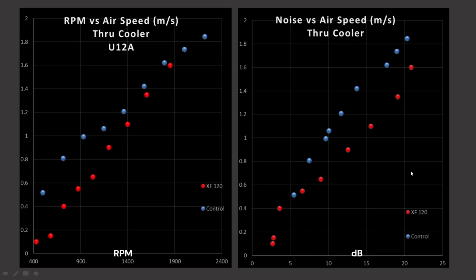Now we're looking at airspeed through the CPU air cooler. This should be where this fan actually shines, because of its blade design, it's more of a pressure-oriented fan. So let's focus on the left side. We got RPM versus airspeed. Airspeed is vertical, RPM is horizontal.